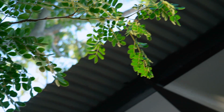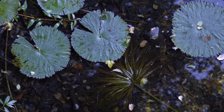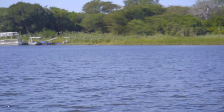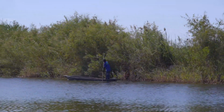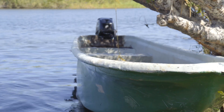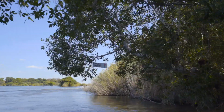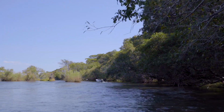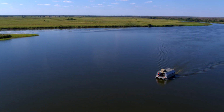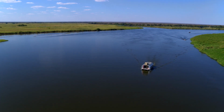Well, the Caprivi is quite unique. Traveling along the river to see your clients is quite a unique experience in itself. 3 of the lodges are based on Impalila Island, and just on the other side of Impalila Island is where the 4 countries meet. So you've got the Chobe and the Zambezi River coming together and then continuing as the Zambezi, and Botswana, Zambia, Zimbabwe and Namibia actually meet just on the other side of Impalila Island. Impalila, like I say, has got 3 of our clients.